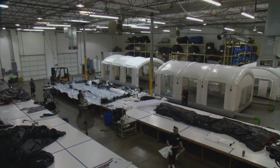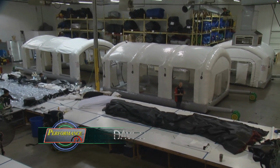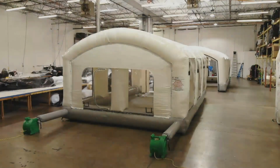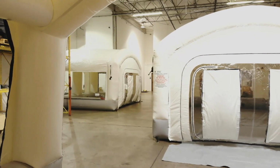Hello and welcome to Performance TV. We are deep in the heart of Texas at the headquarters of Mobile Environmental Solutions just outside of Dallas, where these folks are making portable paint booths like this. And now Tom Williams is here, and he is the president of Mobile Environmental Solutions.